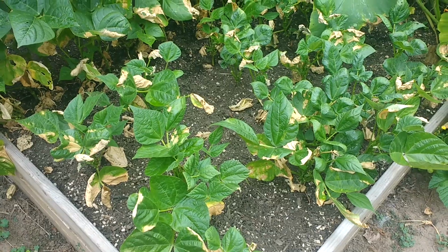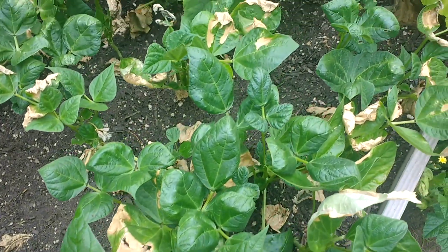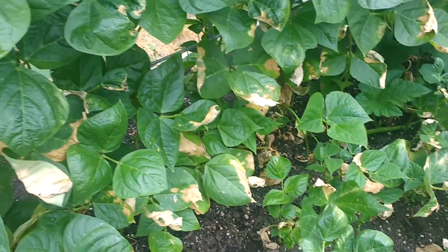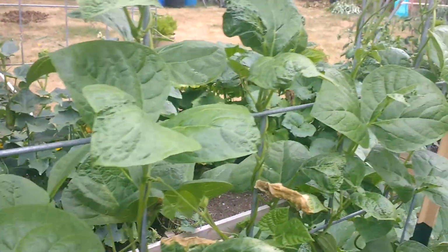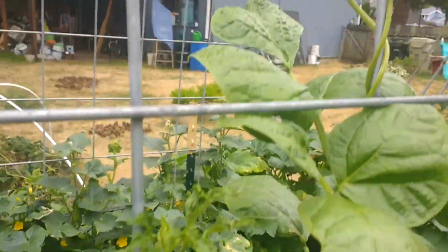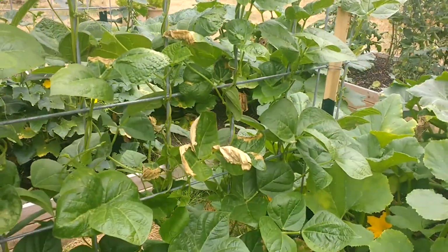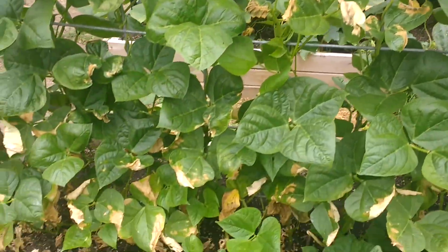The green beans were really affected. You can see all the sunburning, but they are recovering. They've got a lot of new leaves on. Same thing here. And up near the top, most of the damage at the top, where leaves got damaged near the top, have fallen off, and the green beans are continuing to climb up the trellis.